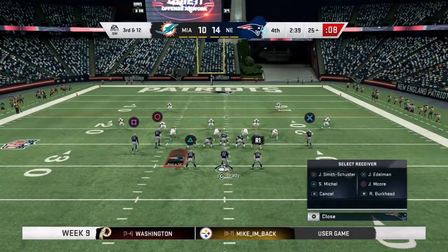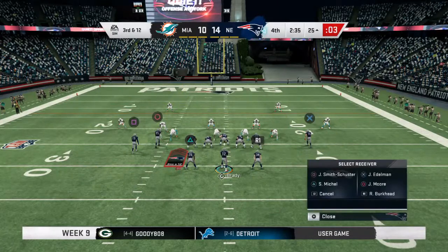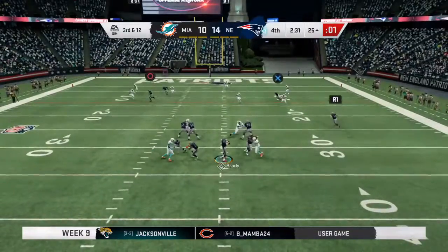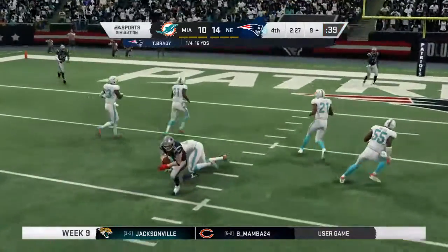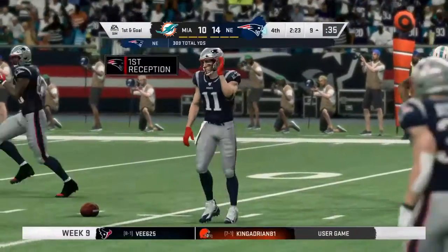This is 3rd and long. Working from the gun, it's Brady. And this is caught. It's Edelman. They're able to convert on 3rd down, and that sets up a 1st and goal.